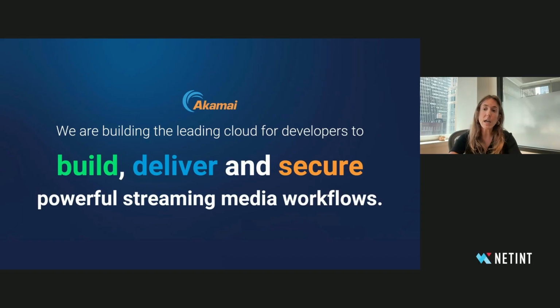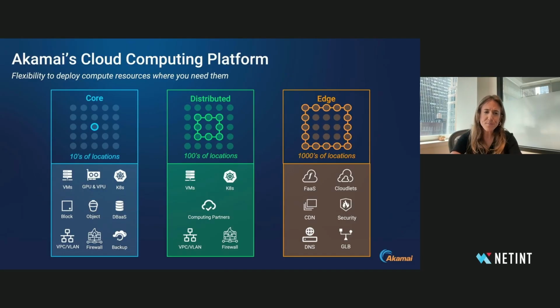We now offer a full suite of compute and delivery and security products used by some of the largest media organizations in the world, as well as media technology partners that work with more traditional media organizations to provide specific services, including many in our partner ecosystem.